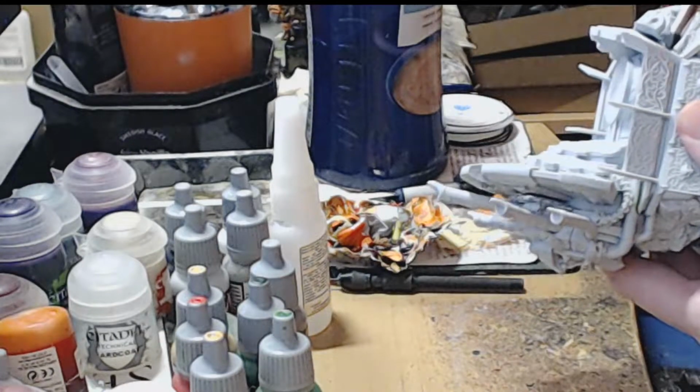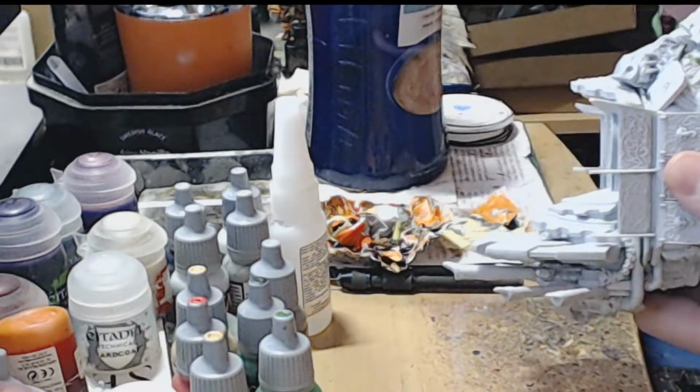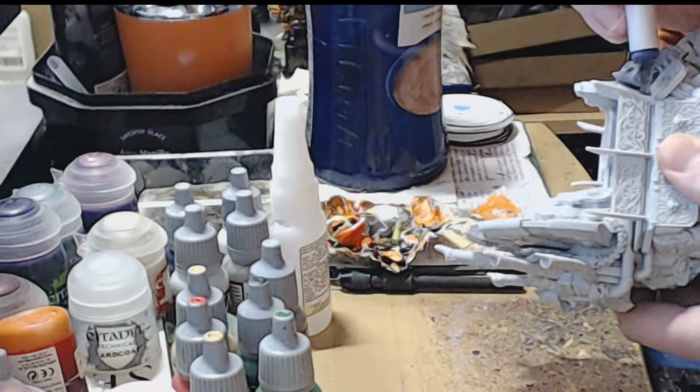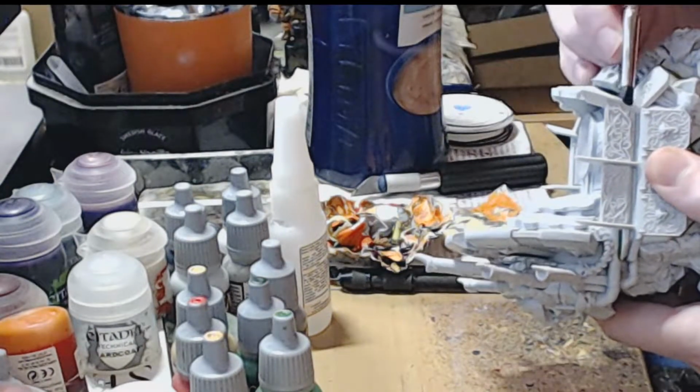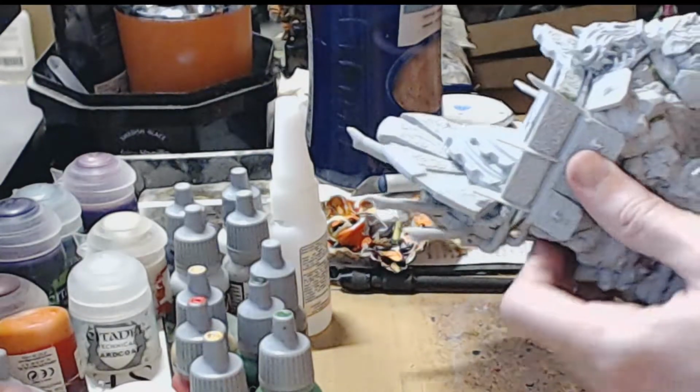Okay, I'm pretty happy with this filling in here. So there's those two gaps filled in.